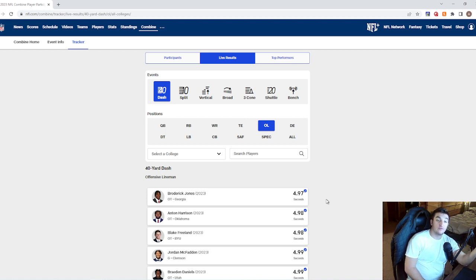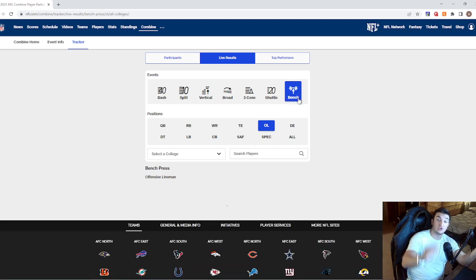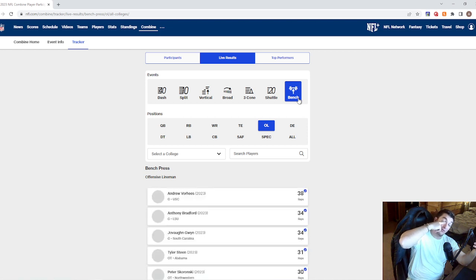Broderick Jones looked very, very good. Very, very strong. Tackle-wise, I honestly think he put himself in front of Skoronski. I think he tested very well, and I think he's a true tackle. I mean, that's his position, but I think he's going to be the number 2 tackle, if that's what you truly, truly want.